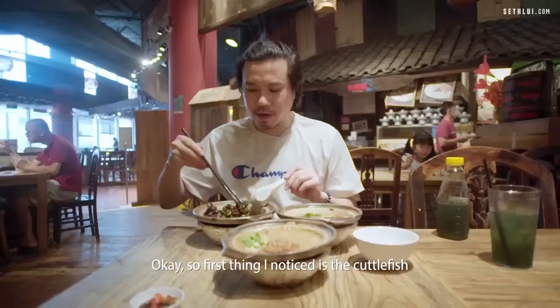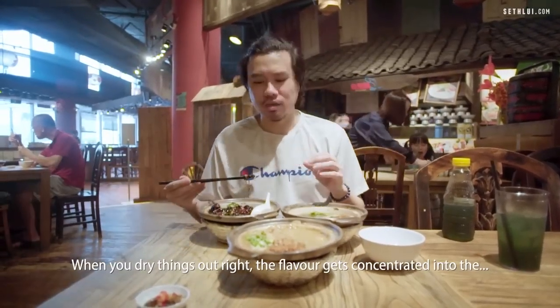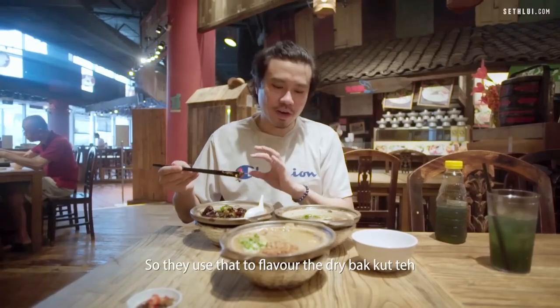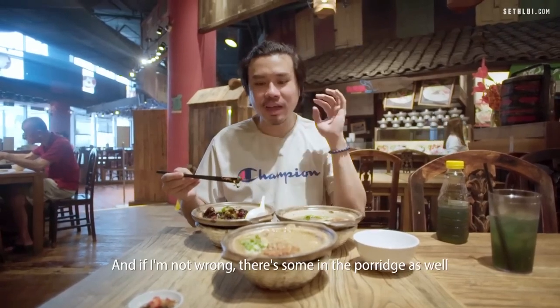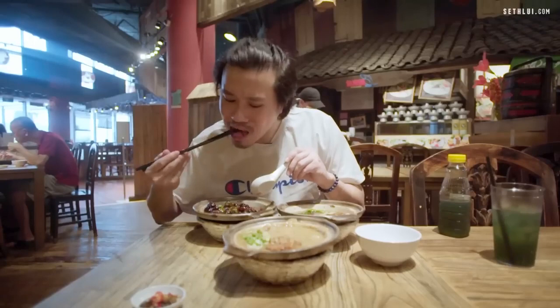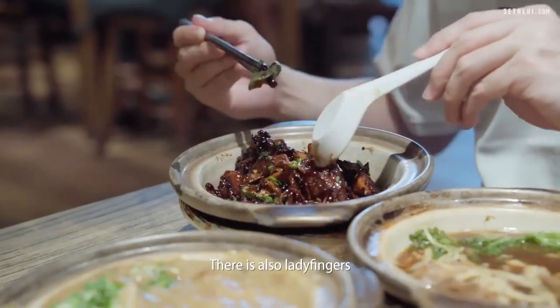Okay, so first thing I noticed is the cuttlefish. When you dry things out, the flavor gets concentrated into whatever you're drying, right? So they use that to flavor the dry bak kut teh. And if I'm not wrong, there's some in the porridge as well. So this adds a bit more umami. If I'm not wrong, they added chili padi as well. There is also lady's fingers.